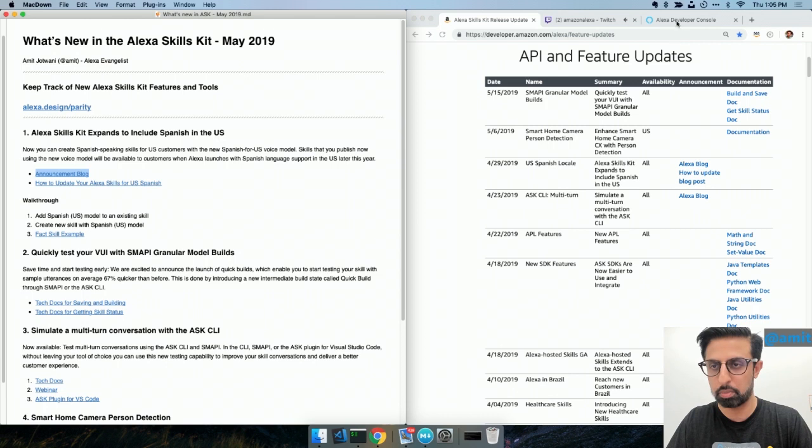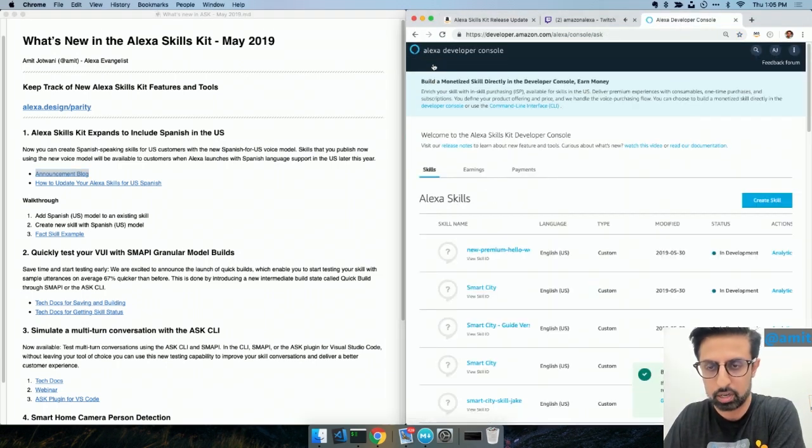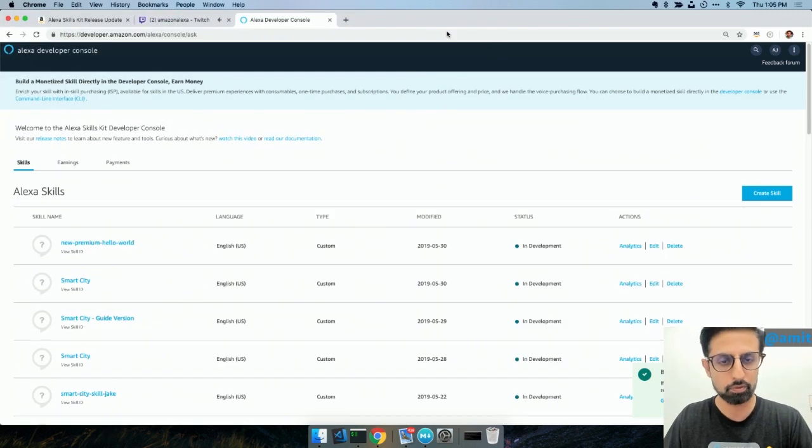So I'm going to jump into my developer console. Let's get out of this skill I had been working on. So here's my developer console. I'm going to go full screen on this so it's a better view for everyone. First, I'm going to create a new skill and show you how you can use a new model. Then I'm going to go to an existing skill and add a language model, the US Spanish model, to it.